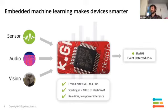Using the Edge Impulse platform, you can build your model using audio, sensor information, images, and any type of time series data. Using data from an accelerometer is one example, and it is also supported on the Himax EVB board. So we use the platform to acquire data, train your algorithm, test it, and then deploy it back to your device, where you run the inference locally.